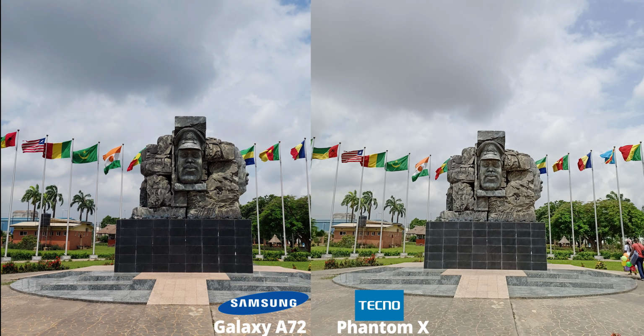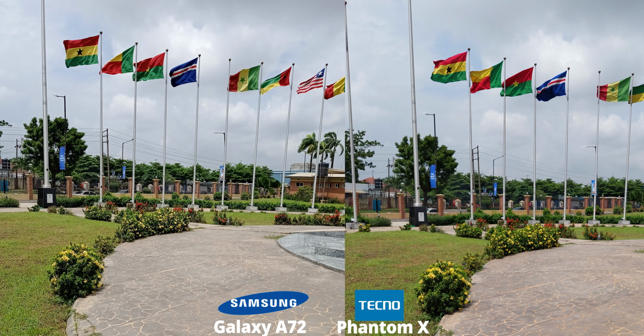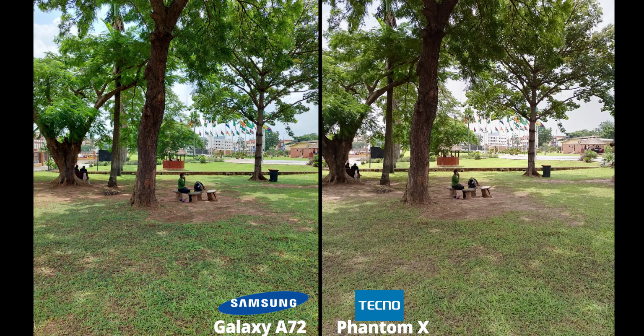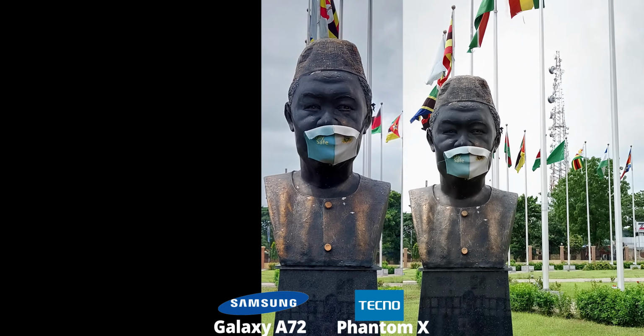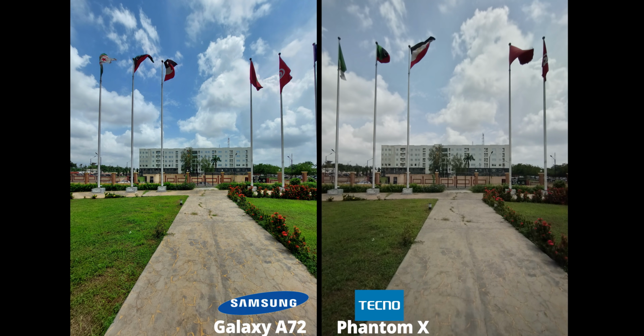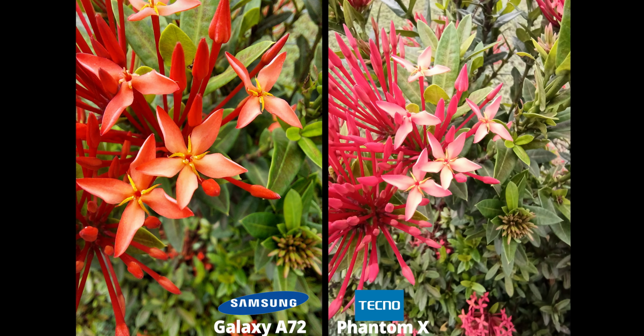Moving to the rear camera, both smartphones capture amazing photos, but the Samsung Galaxy A72 changes the way the cloud looks and also adds saturation to leaves. Most people will like and pick the picture that the Samsung Galaxy A72 produces over the TECNO Phantom X. Now, zooming in into this picture, both smartphones are sharp and show good details. Ultra-wide pictures look way better on the Samsung Galaxy A72. Macro shots look better on the Samsung Galaxy A72 as well.